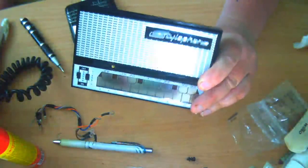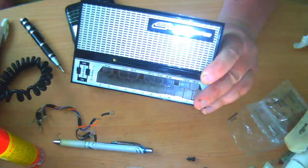There was originally three sorts. There was the treble, which was the white one. There was the standard one, which is this with the black and white case. And there was a bass one. Now, the bass Stylophone is very, very rare.